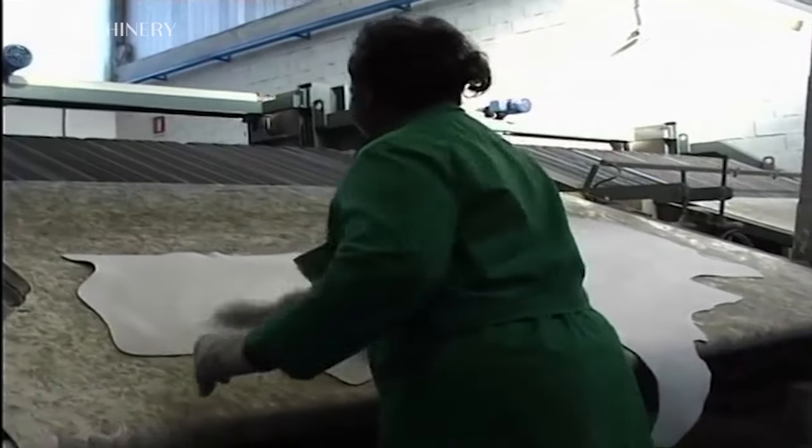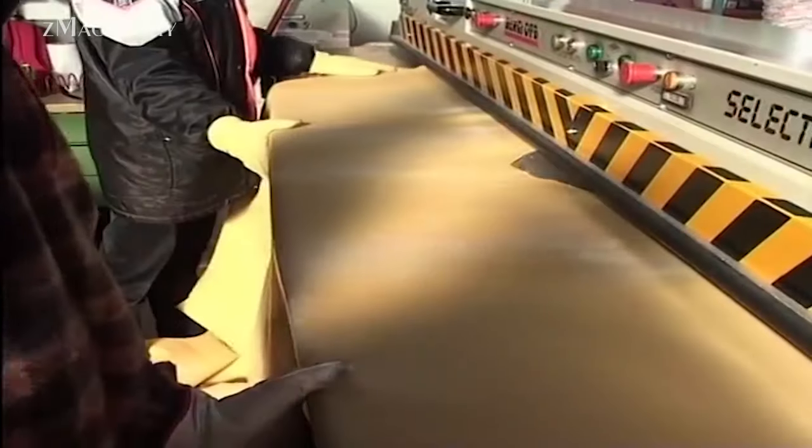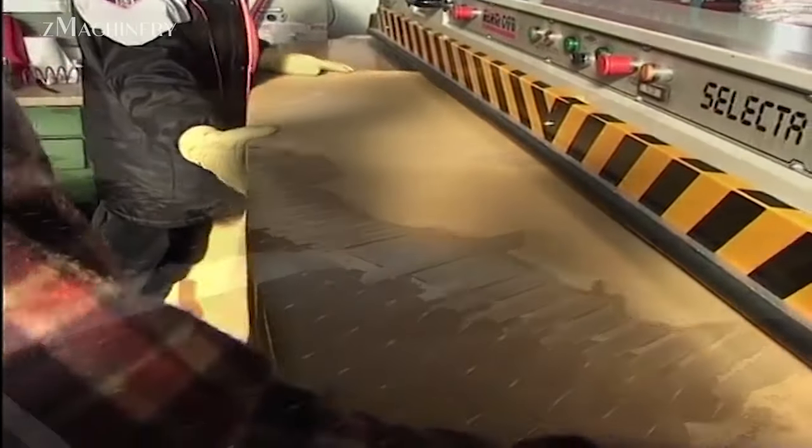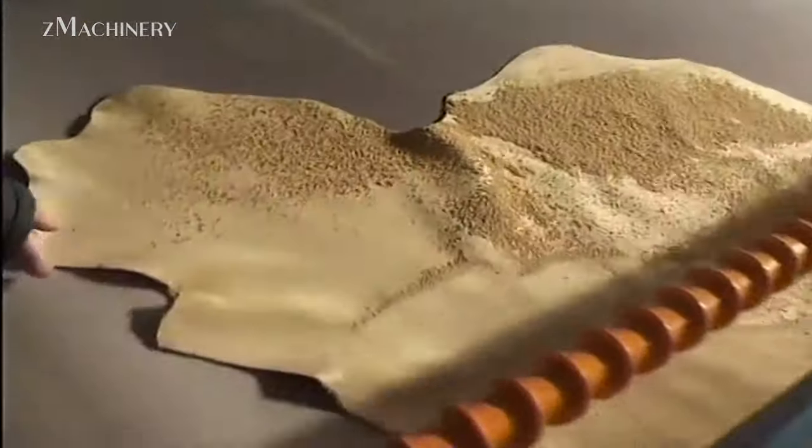For thicker hides or faster production, a vacuum dryer may be used, which applies pressure to speed up moisture removal without causing the leather to shrink or lose shape. Each drying technique has its benefits and challenges, and tanneries often choose methods that best meet the specifications of their final products.